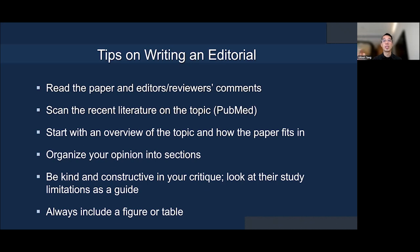And again, just like any review paper, abstract, you want to include a figure, a table, because a lot of editorials are being written, but a lot of people don't read them. If you have a figure that's impactful, that might end up actually in a slide presentation at a conference, and we've seen that. And that is an opportunity to highlight your editorial.